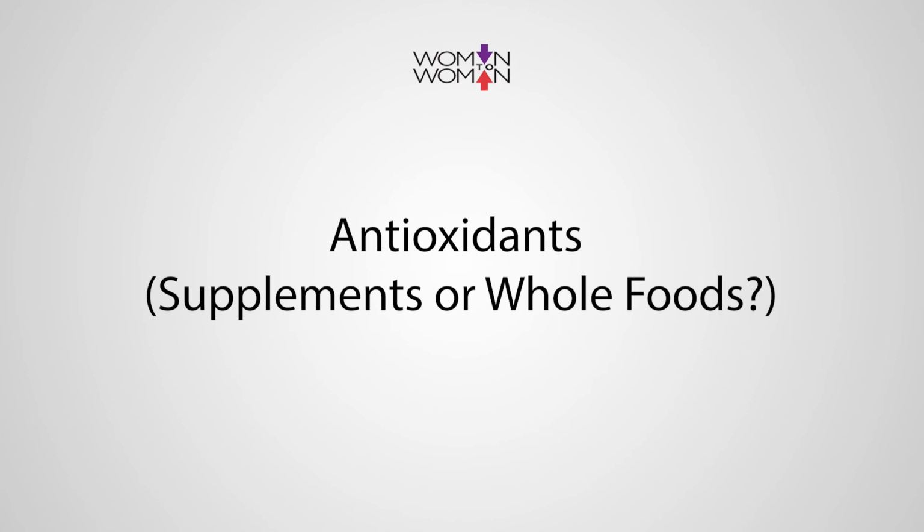Otherwise, you're skipping out on fiber, you're skipping out on a lot of other antioxidants that you can get, because some foods have multiple antioxidants in the whole food. So yeah, I would do more so whole foods versus supplements.